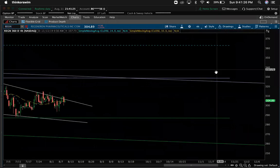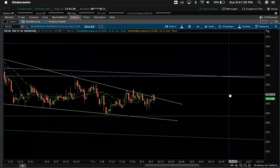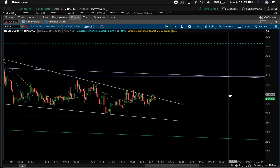I like that anytime Regeneron goes on the 300, it is considered a long-term buy. Not a short-term buy, a long-term buy. Long-term meaning buy with time. Why? Because you get better on the premium with time than you get short-term. Right now the price is at 304.89.